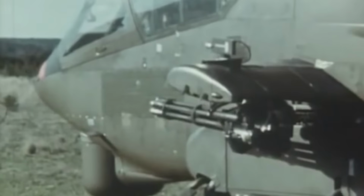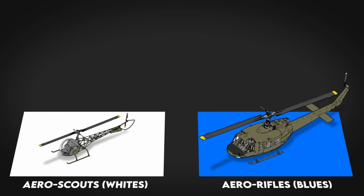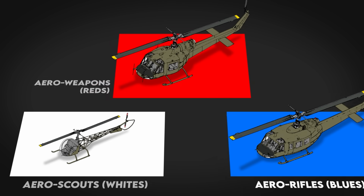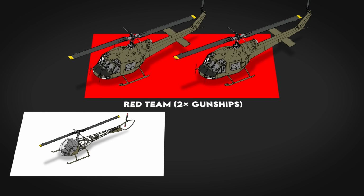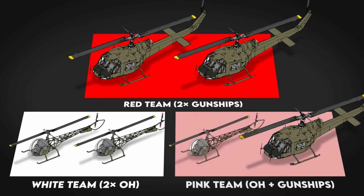From the earliest days of Vietnam, they took to calling the Aero Scouts the Whites, the Air Rifles the Blues, and the Air Weapons the Reds. For example, 2 gunships would be a red team, and 2 light scouts would be a white team. But a composite team with 1 scout for spotting targets and 1 or more gunships for engaging would be a pink team. A gunship would always operate with at least another gunship or observation helicopter for target acquisition purposes.